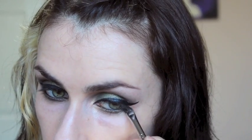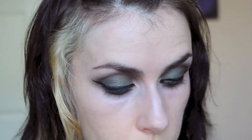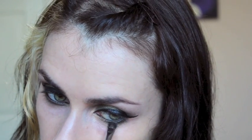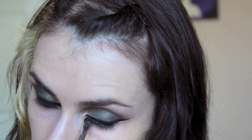And it does really go on quite opaque, which is obviously what you want from an eyeliner. You don't want one that looks kind of patchy, which can happen with a lot of eyeliners. So what I didn't get from Catrice: I didn't get any mascara, though I have heard good stuff about some of their mascaras. I didn't get any lip products yet, and I didn't get any cheek products, like blushers, highlighters, bronzers or anything like that. So I'm going to definitely look out for those and give them a go.